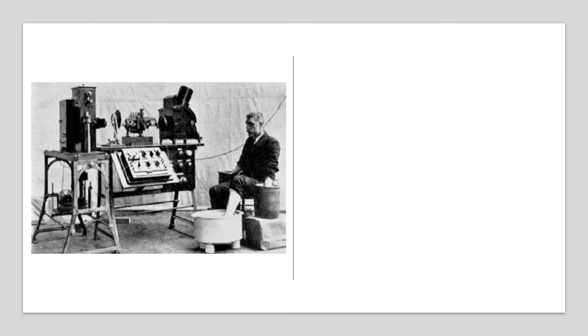So let's look at the ECG. Now we know a little bit about the anatomy and the physiology. How can we use an ECG to look at what the heart is doing? Well, this was one of the first ECG machines. The guy in the photo there is a chap called Wilhelm Einthoven, who invented the first ECG machine in about 1895.